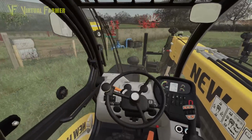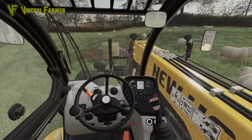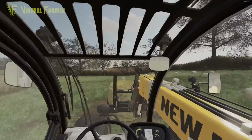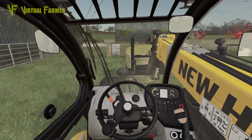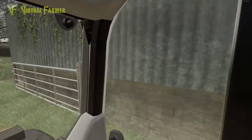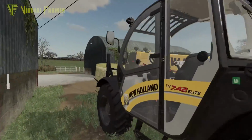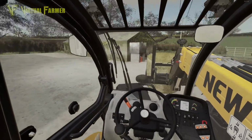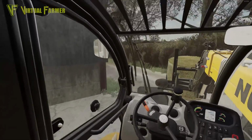Actually, we'll take the rest of this hay and give this to the cows. Make sure the cows are nicely topped up. We've got plenty left in here. There we go. So, get this up the top. I'll come down here and close that up later.